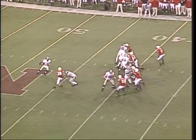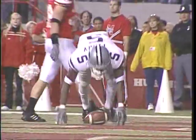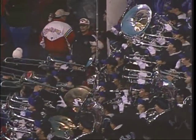From the gun, here's L. Retreats back almost to midfield. Now down the middle. He's got Terry at the 5. Touchdown, Wildcats! Kansas State converts a 3rd and 18, and they get 37 yards and another score. Wow, 30-7 K-State.